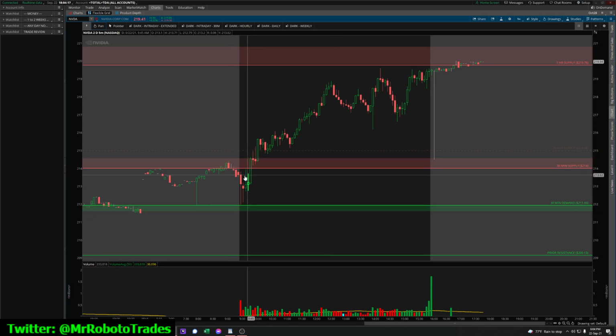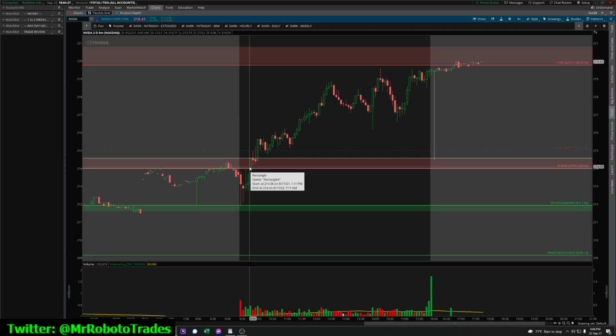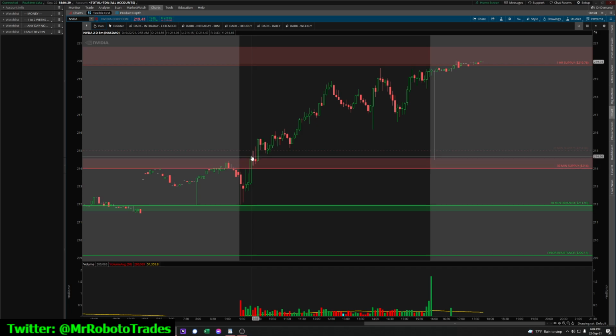But I did play this breakout, and my plan was if NVIDIA broke through this 30-minute supply with any sort of velocity and volume, that I would like to play calls. So when this move ended up happening from this 30-minute demand zone, I immediately knew that I wanted to get into an NVIDIA. So on this little pullback, I bought some calls here at NVIDIA, and I wrote it out to here, and I sold it right here. This was just a scalp play for me. The whole plan was to scalp it the entire time.